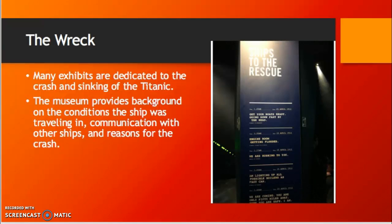All of the walls are painted black, with the exception of some specific pillars that are painted a really dark blue and show you what the message exchanges between the Titanic and some of the ships in the region would have looked like. On one side of the wall, you also see a video diagram of the sinking and the way that the ship sunk and why it broke into two, and a lot of the mechanics of that. And this particular part of the exhibit is dedicated specifically to the sinking. So it has a lot of detail of the SOS messages being sent out and why the ship sank.